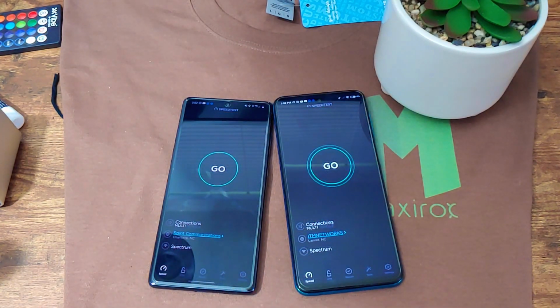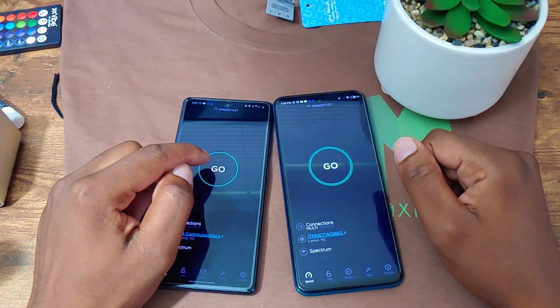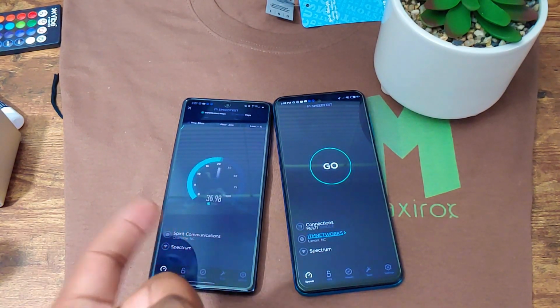So Math Squad, here we are looking at the speed test for each device to see which one can get the faster up and down speeds. Without any further ado, let's go ahead and get that started and see which device can take this. I'll see you guys in a few seconds. Oh, by the way, this is the Galaxy A71 on the left side.